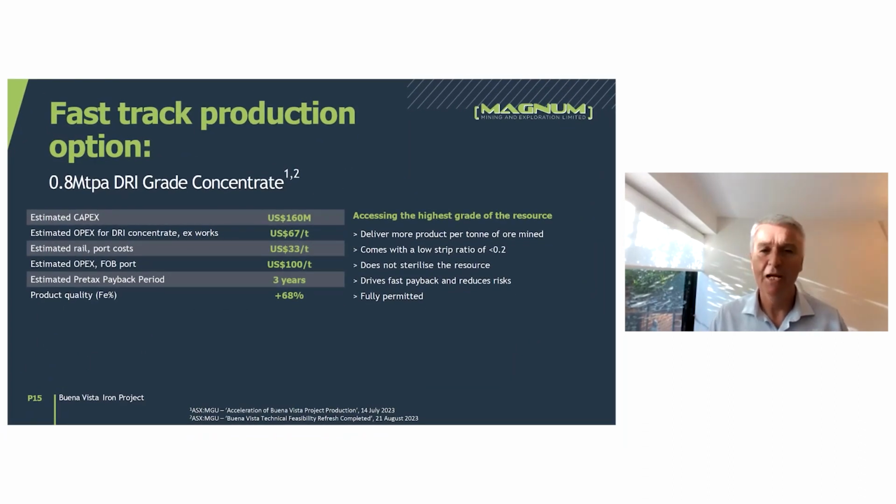So we're looking at estimated capex of approximately $160 million. We have the OPEX at $67, with estimated rail and port charges of $33. We're looking at an FOB cost of $100 a tonne. And we're selling that for $190 per tonne. That $90 margin will give us a payback period of less than 3 years.